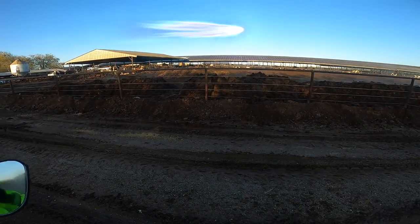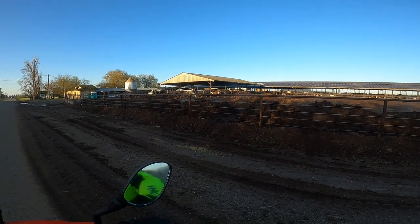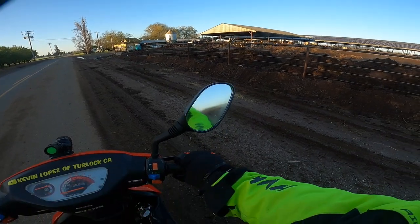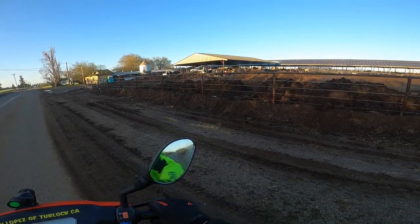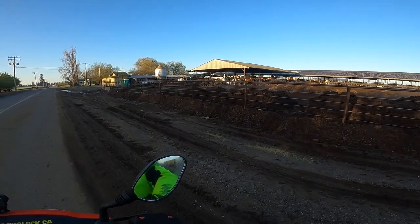We're currently on the 50cc Boom PYT Revolution scooter, and we're right out here in the country on the side of the dairy, guys. Pretty, huh? Woo!